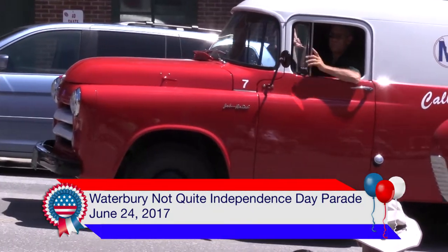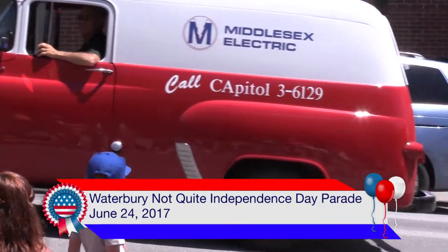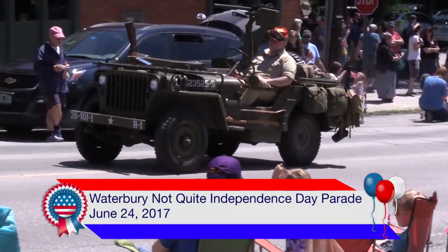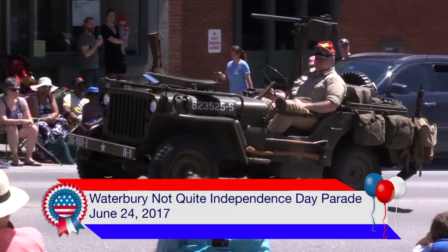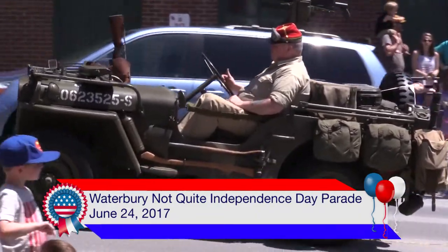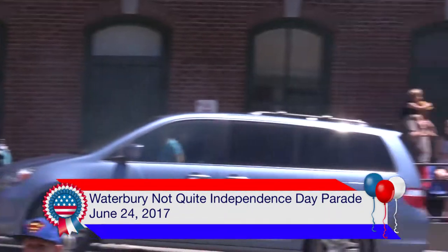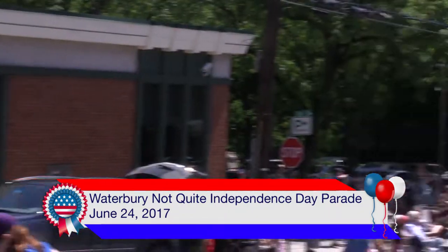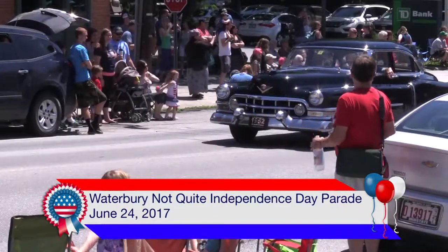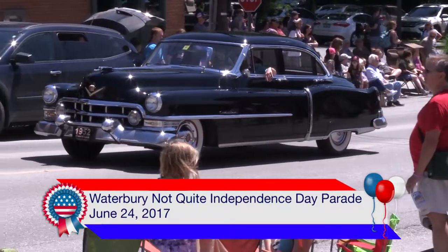Great. Here's one that's always in the parade in Stowe, the Middlesex Electric Department, with their beautiful truck. Again, military vehicles. I don't think the machine gun is functional, so don't worry about that. But it probably was at one time. I think the Green Mountain Military has been sprinkled in with the Vermont automobile enthusiasts.